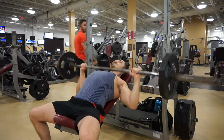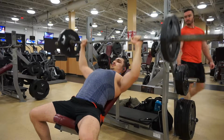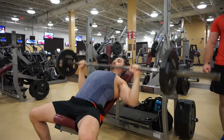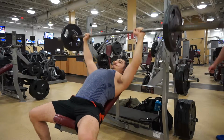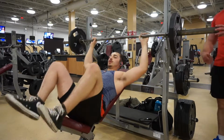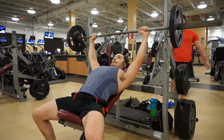One thing I want to note about my upper body training is I just started including some more incline barbell. I used to do incline dumbbell, but I felt like I was getting stagnant and nothing was improving. So I've moved back to incline barbell, and as you can see, it may look a little fast, but I'm really controlling the muscular contraction.